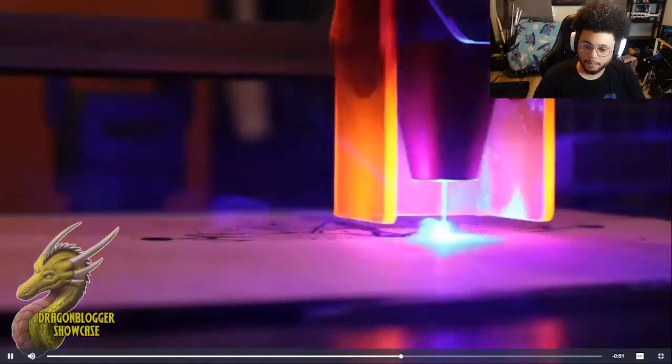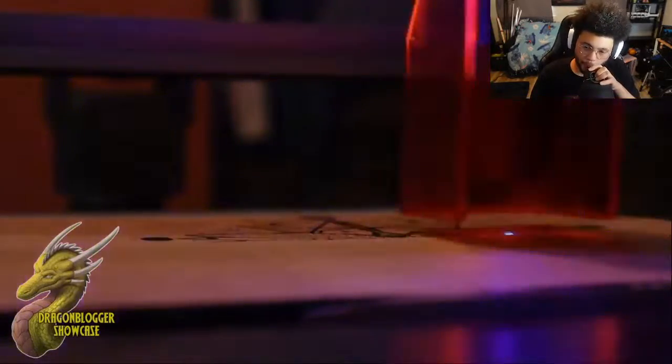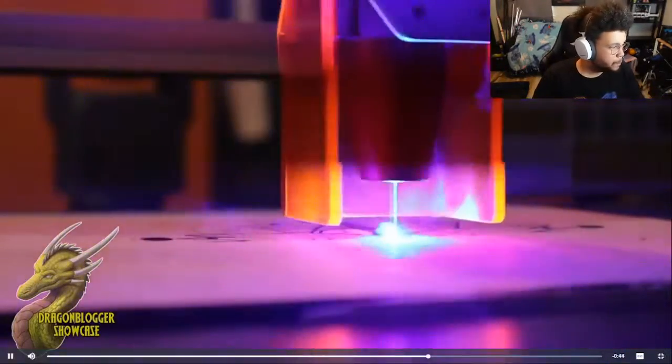Well, high-powered laser. You obviously don't want to look at this directly, but since this is over just a camera, you guys should be fine to just look at this laser. This thing is actually super awesome.